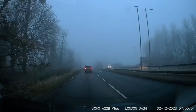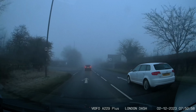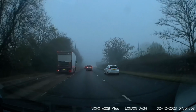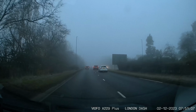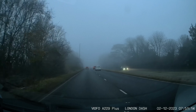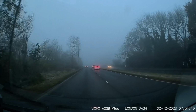So, as you can see, it's quite foggy. As you can see, we've got an Audi. Always an Audi with no lights on. I do give it a little flash and I'm pleasantly surprised. And there's an Audi with no fucking lights on. Idiot. It's dark, it's foggy, and there's an Audi with no lights on. You couldn't fucking make it up.